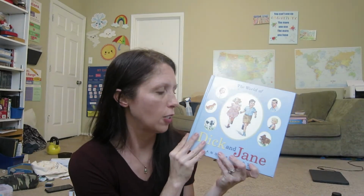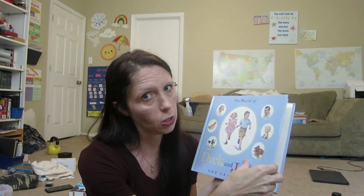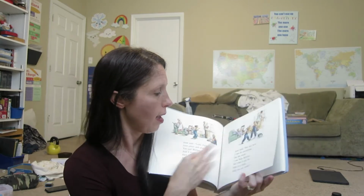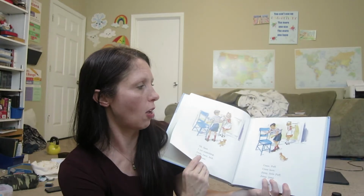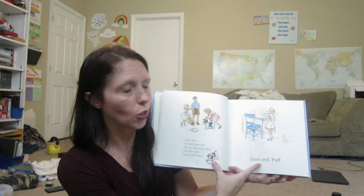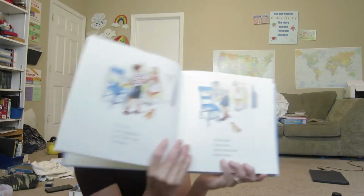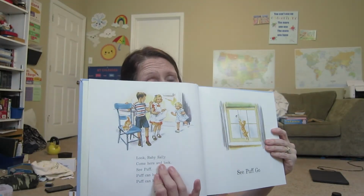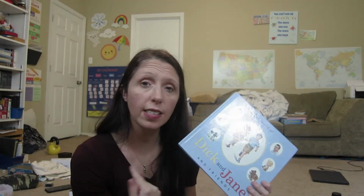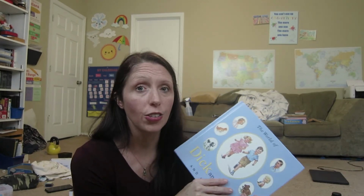I got him this compilation series of Dick and Jane books. It has 3 books in one, and in each book are different stories. And each story is only a couple of pages long. So you can see this is the story of Jane and Puff with these cute little pictures. And 4 pages later, the story is done. And it repeats itself over and over. And it really works on a lot of the sight words he's learning.